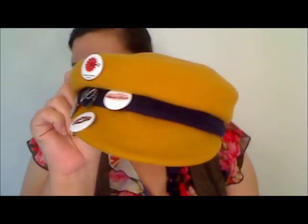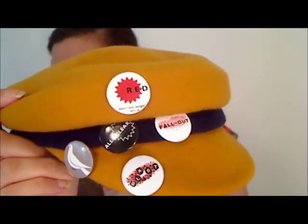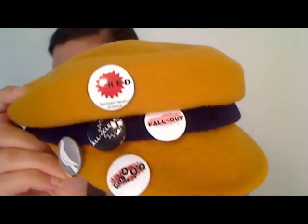So to show off some of my hat designs, here is one that I made that is like a motorcycle cap, and it has these really cool pins that I got from the Victoria and Albert Museum.